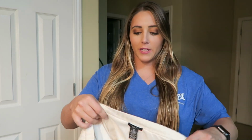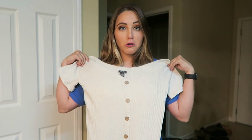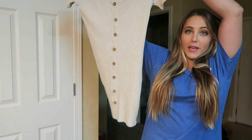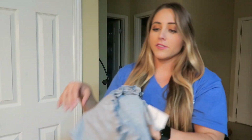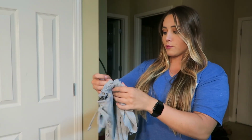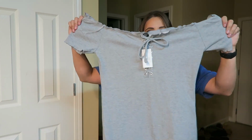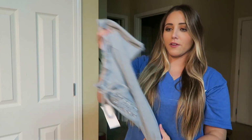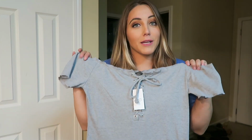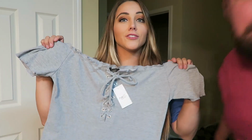And then I got 2 different dresses because it was buy one, get one half off. So these are good for fall, but this is an off the shoulder, cream colored dress, like so. And then I also got this gray one because I think it's gonna look really cute with the cowboy boots I need to take a picture in. So this is what it looks like. So those 3 things were like 30 bucks. I have a couple things, except I really needed shirts, not dresses, but it'll do.